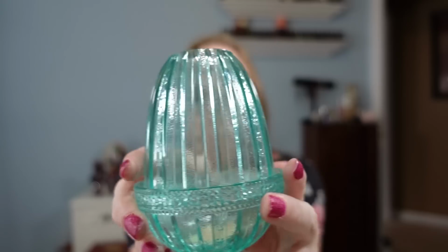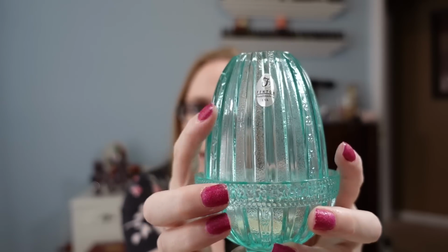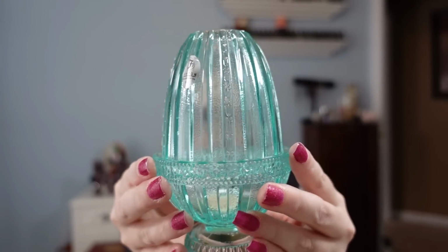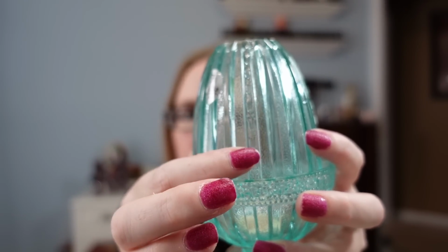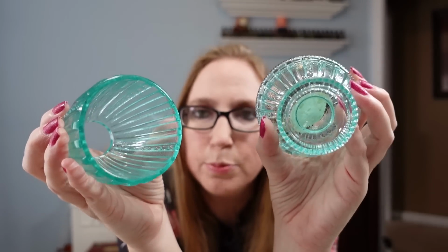This next one is really pretty as well. So it's a little more basic, but look at the color of this. This one, again, Fenton still has the sticker, and this one's in a really pretty seafoam green with this ribbed design. And I know it's probably hard to tell, but down some of the ribs, there are little flowers embossed in the glass. So just a really pretty piece there. So this one, I listed up on auction again with the starting price of $59.99, and it does currently have one bid.